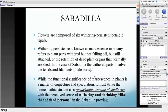Then finally this, the reason why I believe we should connect the substance to the Materia Medica as a checkup, as an additional source for information, and also to distinguish the important from the less important, let me give you this example. I was studying sabadilla, which is a plant, and it said the flowers are composed of six withering persistent petaloid tepals. I said, withering persistent.